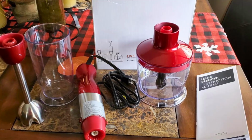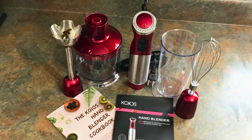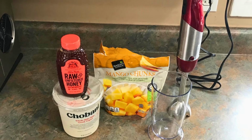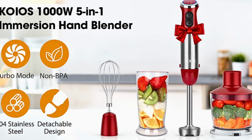The Koios 5-in-1 isn't just another hand blender. It's a powerhouse packed with thoughtful features that make it a standout in the crowded kitchen appliance market. Powered by a 1000W copper motor, it's built for speed, durability, and quiet operation, offering 3 times the lifespan of standard motors.